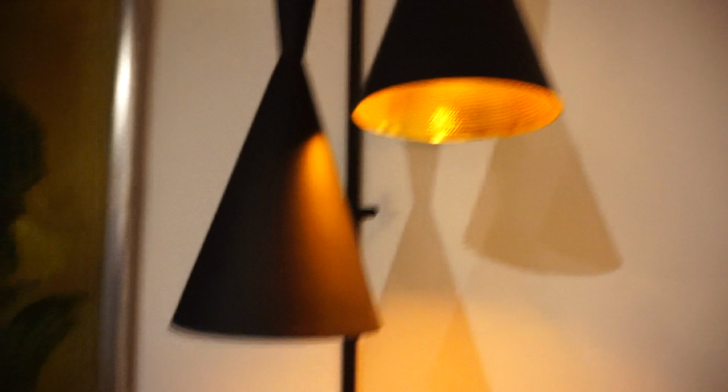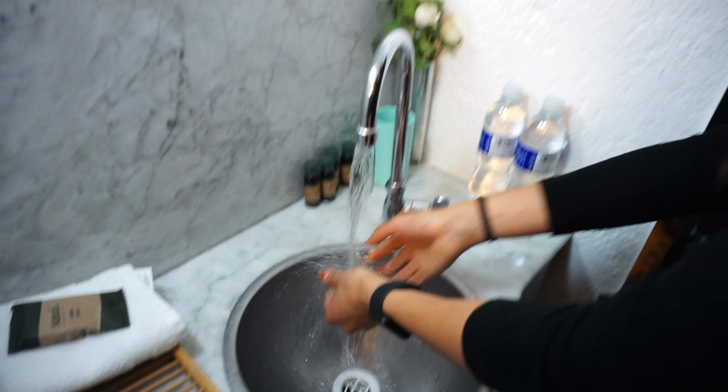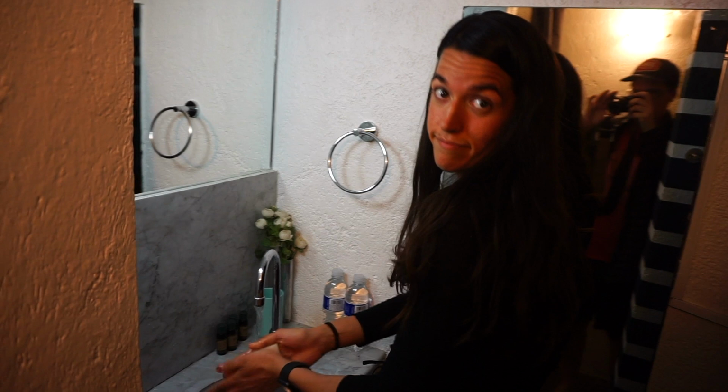Let's see what's going on under the lamps. Nice. Water. Let me give you a sense of how it smells. It's like the water has chlorine coming out of it. Yeah, no, that's the smell that I got too. Very, very, very. I don't think I'll use it, but they have a hair dryer.